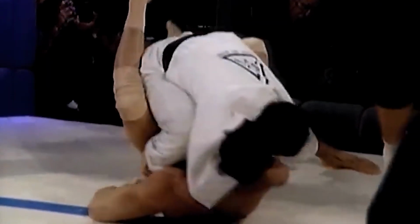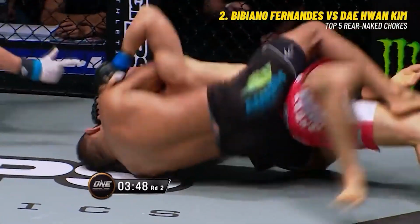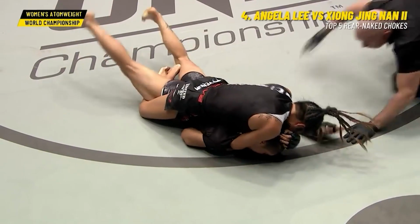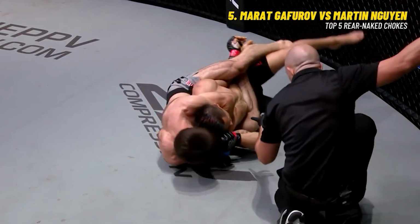Royce Gracie brought jiu-jitsu into the MMA world, and he did that with a rear naked choke. In the UFC, nearly half of all submissions are rear naked chokes. And if you head to ONE Championship, you'll find more than 145 times the RNC has signaled victory. This move isn't just a participant, it's a winner.